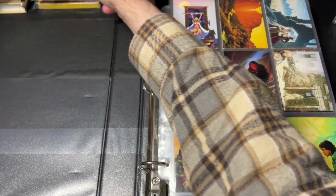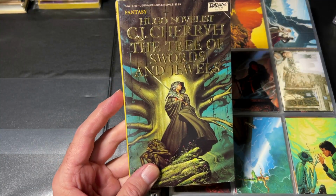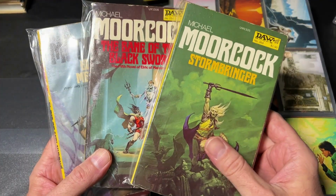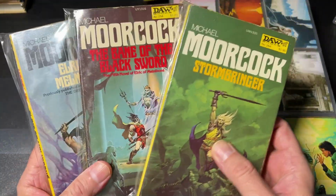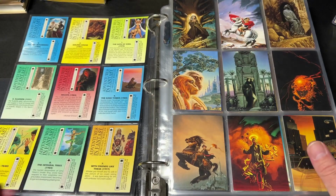And then Michael Whan also did some of the art for the C.J. Cherryh stuff, the Tree of Swords and Jewels. And then my favorite of all of Michael Whan's stuff, of course, is the original printings, the DAW versions of the Elric Saga. And that's why I bought these, because they do have that original Michael Whan art. But yeah, we're just going to kind of flip through these and take a look.